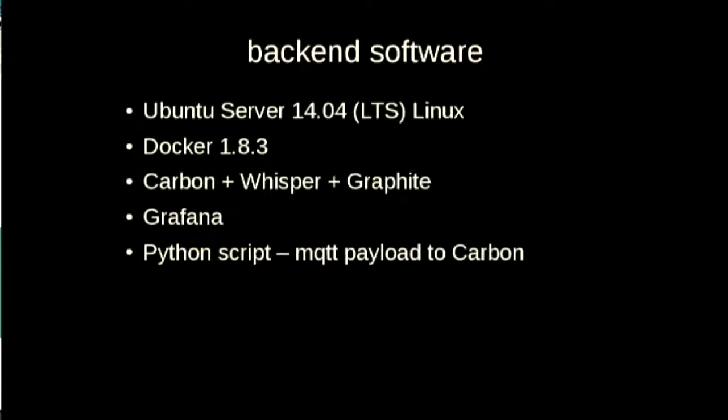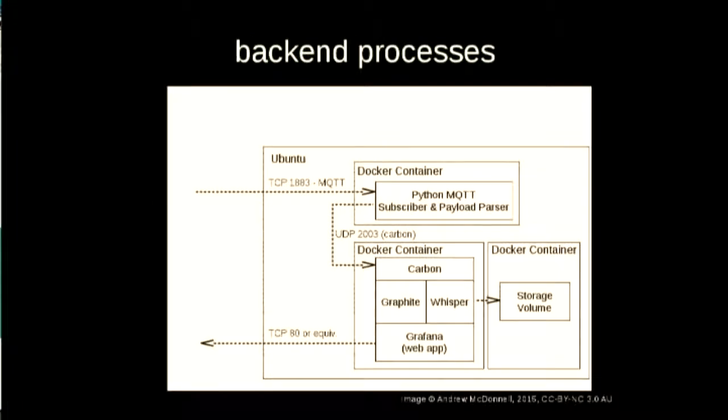So Carbon and Whisper and Graphite are a sysadmin's monitoring tool, and Grafana is a web page. I repurposed that so we could have nice charts of temperature and humidity and so on. I had to write a Python script that would take the MQTT data and push it into Carbon. Someone had also already written most of that. I just had to modify it to suit my data. So God knows how many millions of lines of code are under those five bullet points, and I had to write seven to make it do what I wanted. So it's shoulders of giants.